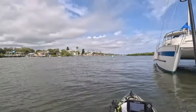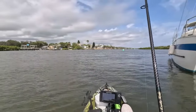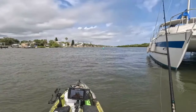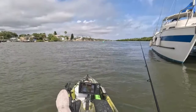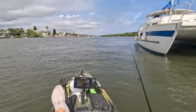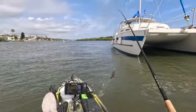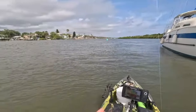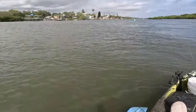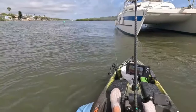Couple hits, just missed them both. They were lighter. There we go. Whoa. Oh, son of a... That one went in my finger quite a ways.